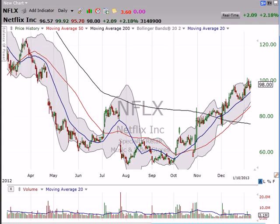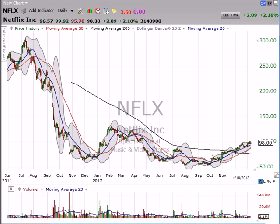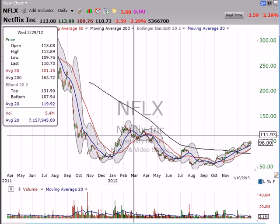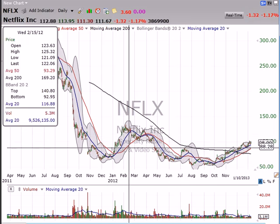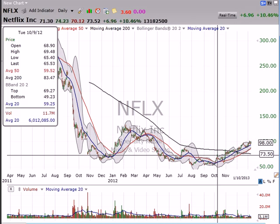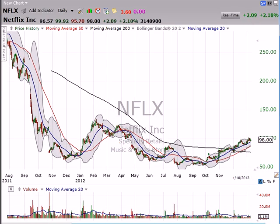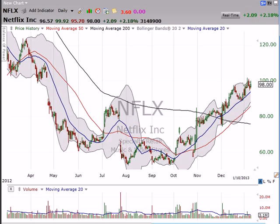Okay, look, Netflix. This is a stock, it looks like it's pretty overbought. It looks like you don't want anything to do with it, right? Well, not so fast, Horshack, because if you just zoom out, you can see what's happening. It's been in a basing pattern for quite a while, and it's just starting to drift higher. If you look at the red line here, that's a 50-day moving average. It's really just in a nice uptrend.